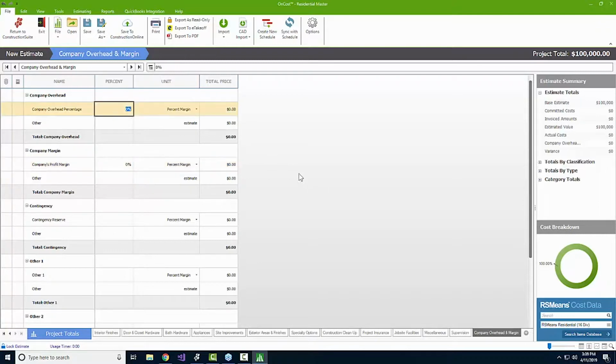That's our goal. So if you know that you've got an overhead percentage of about 20%, and you're shooting for a target profit margin of about 5%, that's going to give you an overall gross margin of 25%, which then means that a quarter of every dollar that comes into the company is going toward either running the company or profit for the company.